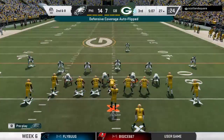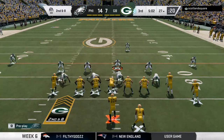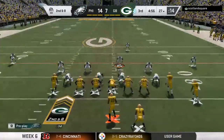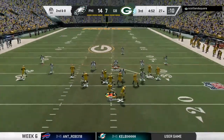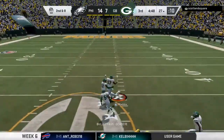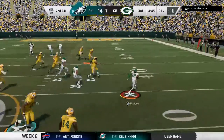They'll break the huddle, come up on 2nd and 8 at the 27-yard line. Watch the screen. Check nickel, nickel, nickel. Go, back to throw. Love. Now that'll be tipped and intercepted. Picked off by Avonte Maddox.